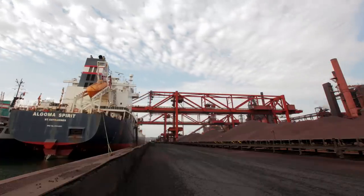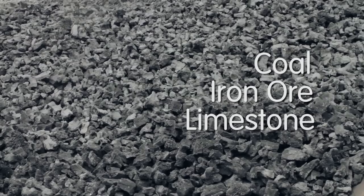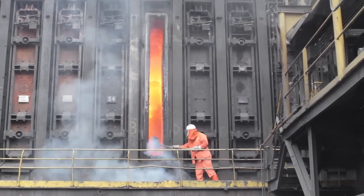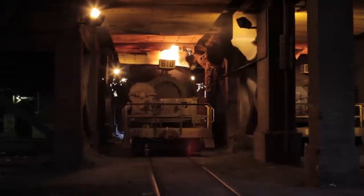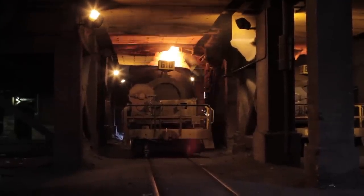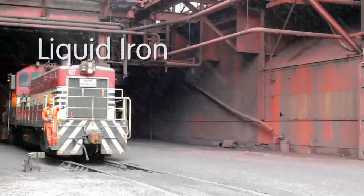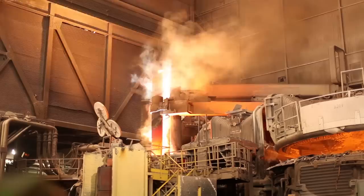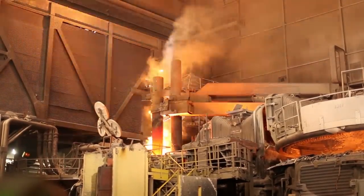At ArcelorMittal Dofasco, raw materials, coal, iron ore and limestone, arrive mostly from Quebec via the Great Lakes. Once on site, the first step is converting coal into coke in our coke ovens. Coke is then taken and used in combination with iron ore and limestone in one of three blast furnaces. The end result is liquid iron, which is transported by special rail car to massive furnaces that use electricity or oxygen to refine the batch. Various additional materials are also added to modify the chemical properties into exacting metallurgical specifications. This highly customized recipe is steel.